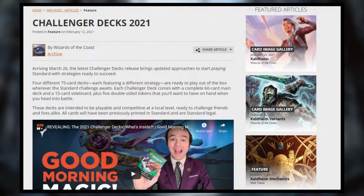So for those of you who don't know what a Challenger deck is, it's essentially a standard-ready, competitive 60 card deck and 15 card sideboard that you can just pick up and basically play Magic out of the box. It's one of my personal favorite products because, in my opinion, if your game doesn't have something that you can just walk up to the store, buy one thing, and start playing, you lose a little bit there, especially for newer players. So I think it is a very, very awesome product.